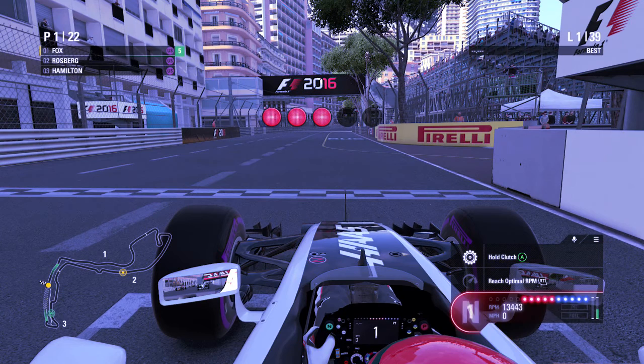Previously on the Steve Fox career mode. So we're having up to 5 red lights here at Monaco.